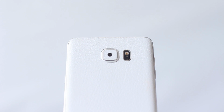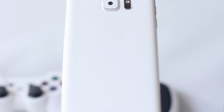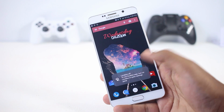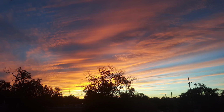Coming to camera, it's housing the same camera as of S6, a 16 megapixel f1.9 shooter which is capable of capturing amazing pictures. Double tapping the home button opens up camera instantly. No matter where you are, double tapping the home button will launch the camera in less than a second. The quality of pictures are great. The level of detail in each picture is amazing.